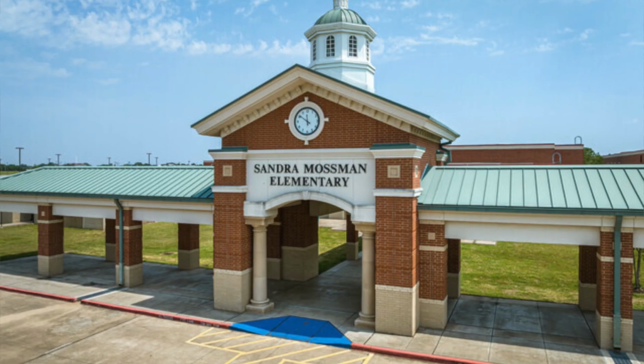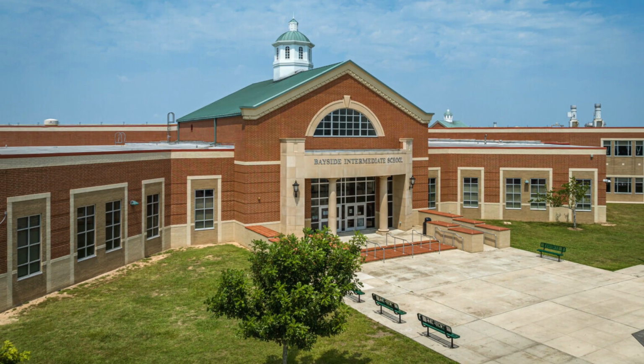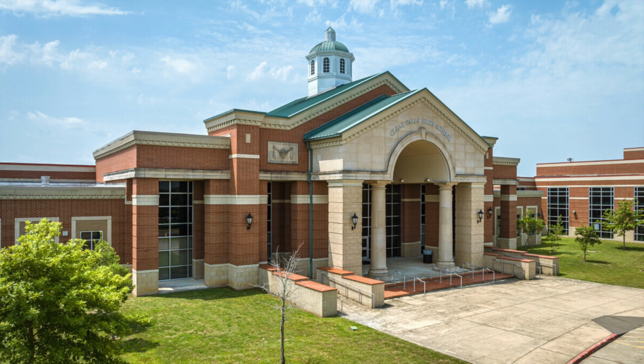So in Whispering Lakes, well, not specifically, there are other neighborhoods that go to the school as well. We have kind of like the all-in-one campus. And when I say all-in-one campus, it means it's a campus that houses both the elementary school, which would be Mossman Elementary, the intermediate, which would be Bayside Intermediate, and the high school, which would be Clear Falls High School. So it's really kind of cool if your child manages to get through their whole school experience, it's going to be all on that one campus. It's kind of cool.